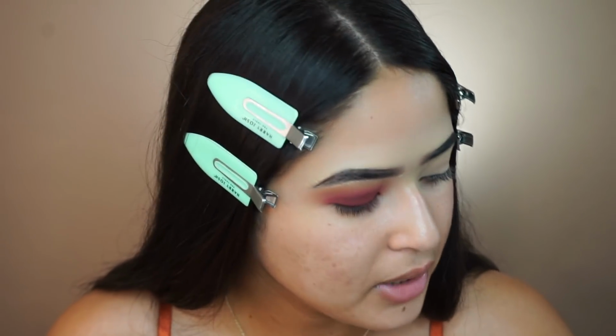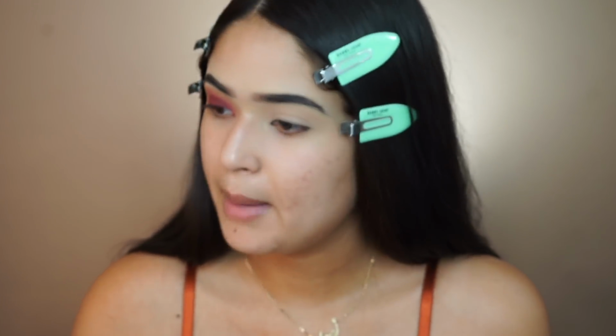Alright you guys, and literally I think this is pretty much it. It's such an easy look to create. I'm probably gonna apply a little bit of a liner just so my lashes can blend in.